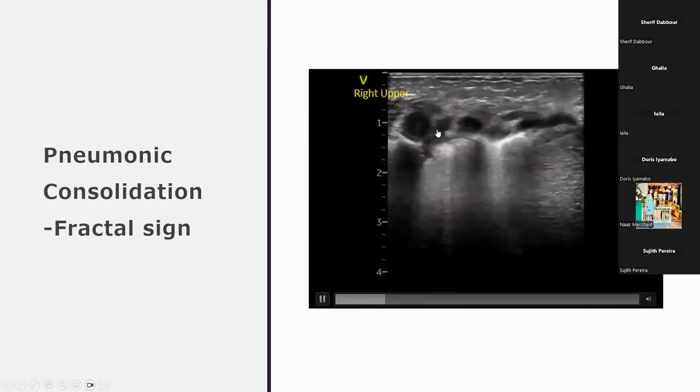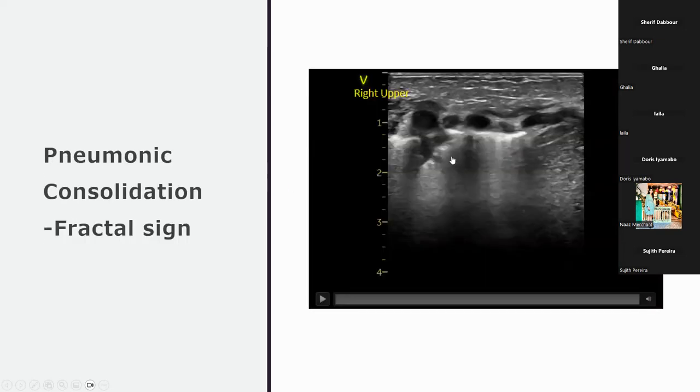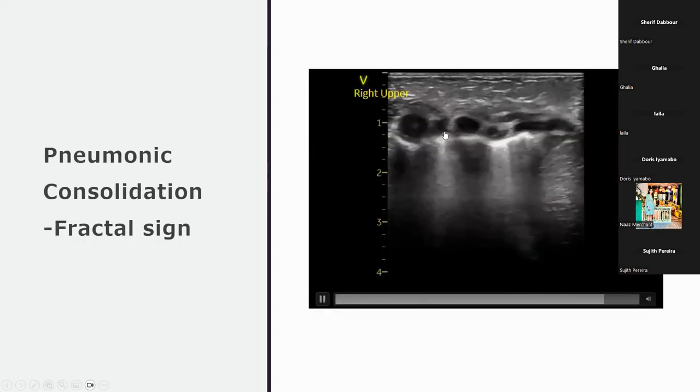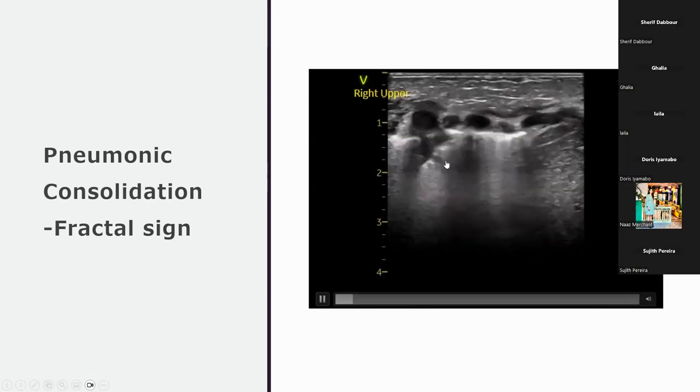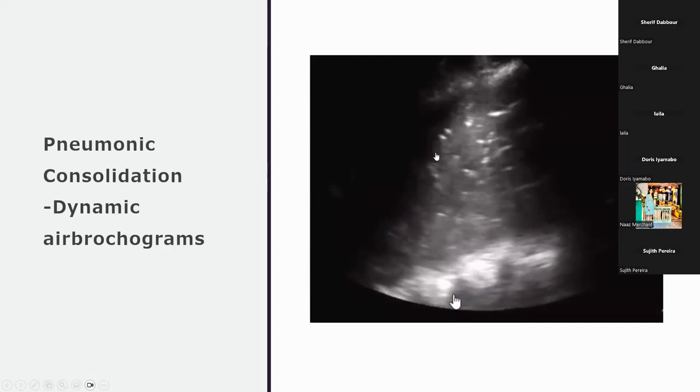Again, you want to put some kind of Doppler there to see what the vascularity is like. If you get vessels in them, then this kind of appearance would favor more of a consolidation, possibly a pneumonic appearance. And then what do we think about this?